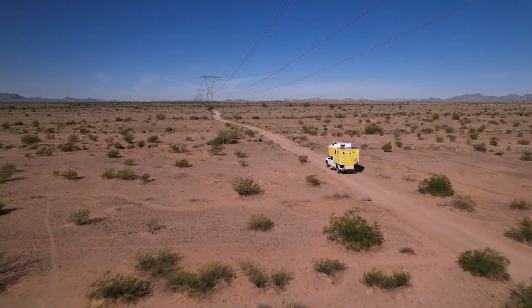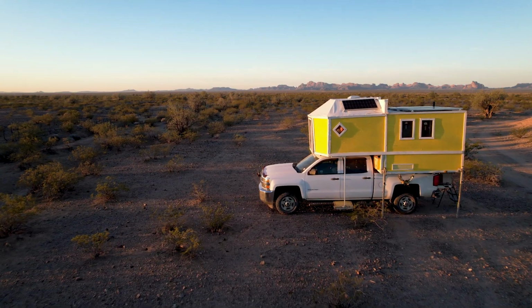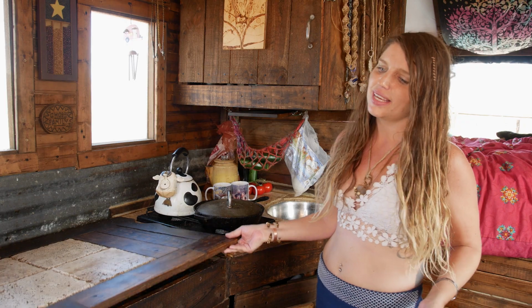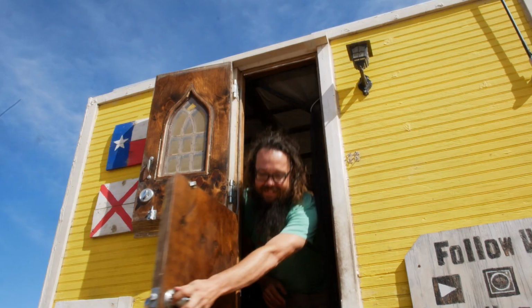Today we're taking a tour of an adorable homemade truck bed tiny house that was built using reclaimed materials for under $4,000. And we're gonna meet the couple who built it and has been living full-time in this truck bed tiny house for over 2.5 years.